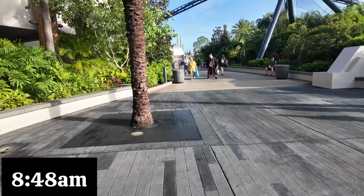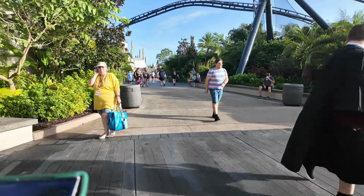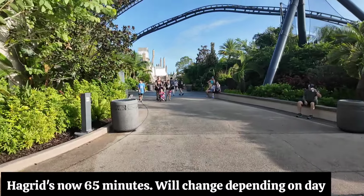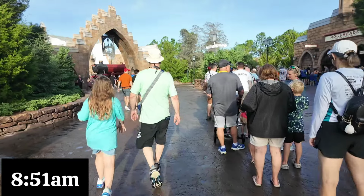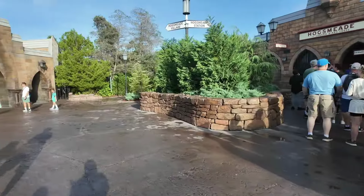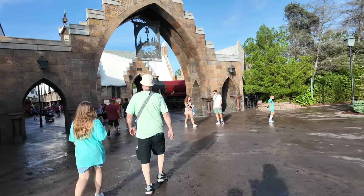All right, it's 8:48 and we got done with Velocicoaster. Let's go check Hagrid's. It says 65. Hagrid's, so let's go check. We went down. It's 8:51 and people are going to the other park, which we can after we go on Hagrid's. Let's see if we can get on it.